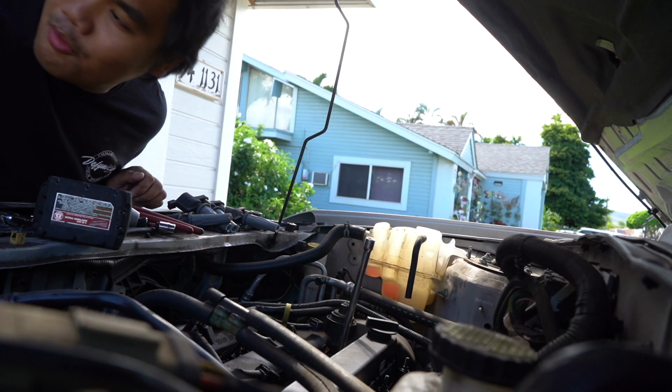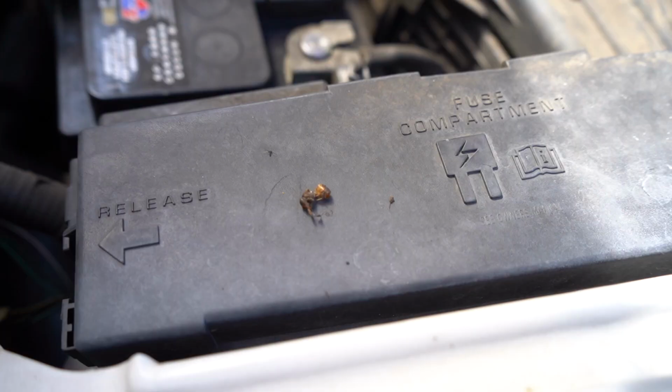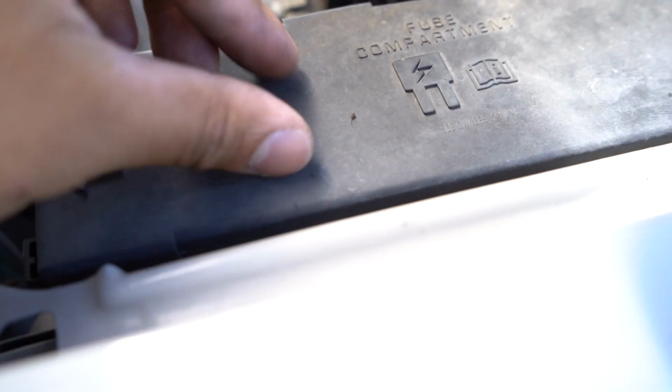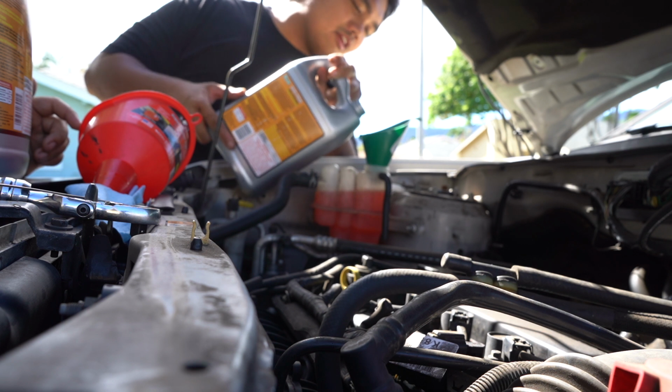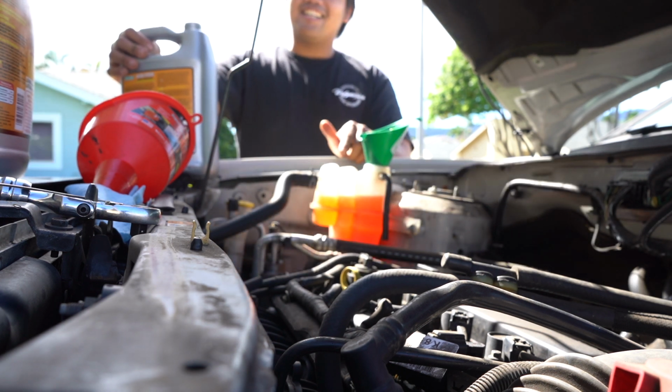Dude, you know how you said we found a wasp nest down there? You find the wasp? Bro, well, look at that little guy. Oh well. Bye bye. It reminds me of that luau punch. That color. Actually, yeah. That color, right?